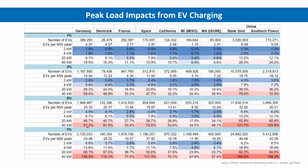Based on this analysis, we can say US and European electric grids are better equipped to handle electric vehicle charging loads compared to the electric grids in China. And peak grid impact can be mitigated with low capacity charging. If you look here, for example, if we use only level 1 and level 2 charging stations, the load impact will be lower. On the other hand, if we use the DC fast charger, you can see the impacts on the grid will be higher.